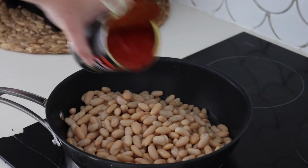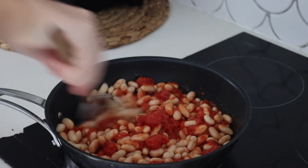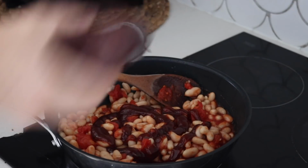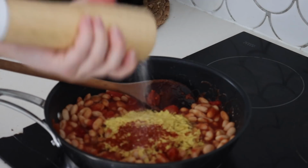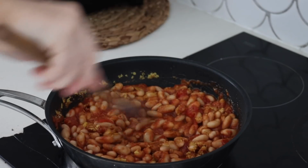Okay, on Friday morning I started my day by making a bulk batch of baked beans with some olive oil, cannellini beans, as well as tinned tomatoes. I then tossed this together, and then to this I also added in some barbecue sauce, as well as nutritional yeast and smoked paprika and salt and pepper. And then I mixed this all together.